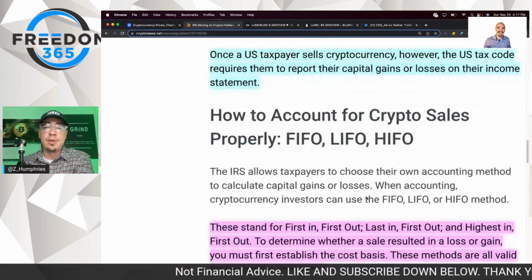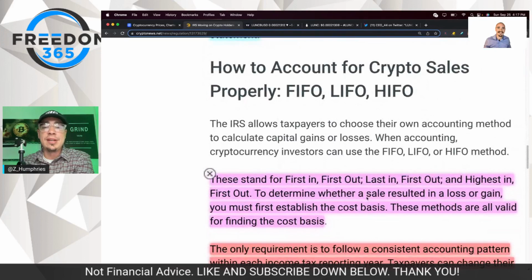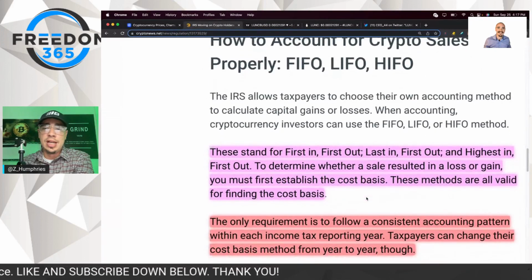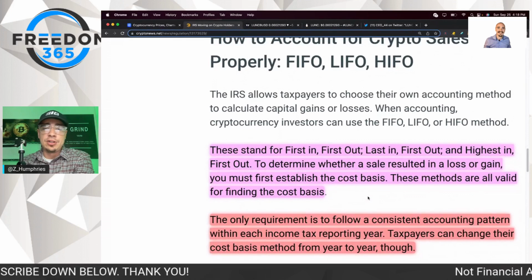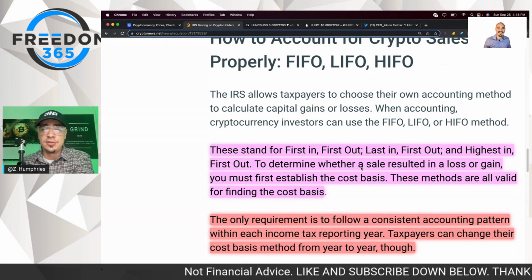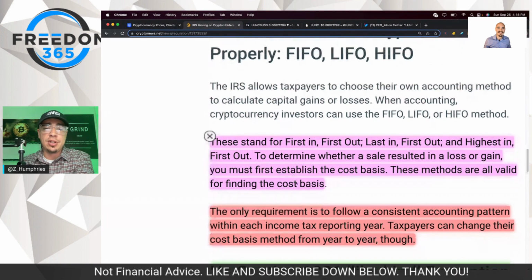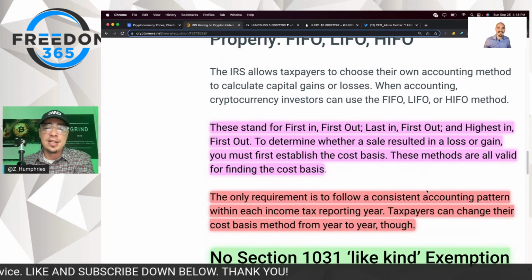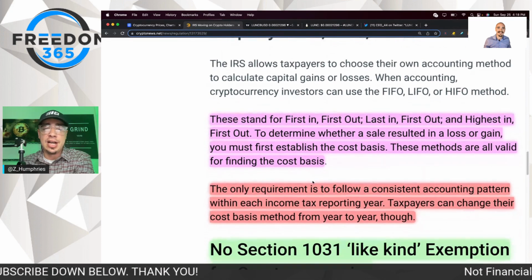Now, how to account for crypto sales properly? There's three different methods that you could take. It's FIFO, LIFO, or HIFO, okay? First in, first out, last in, first out, and highest in, first out. To determine whether a sale resulted in a loss or gain, you must first establish a cost basis. So this is how you do that. There are three methods that are all valid for finding the cost basis.